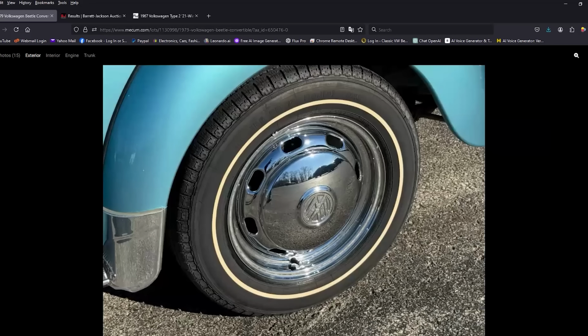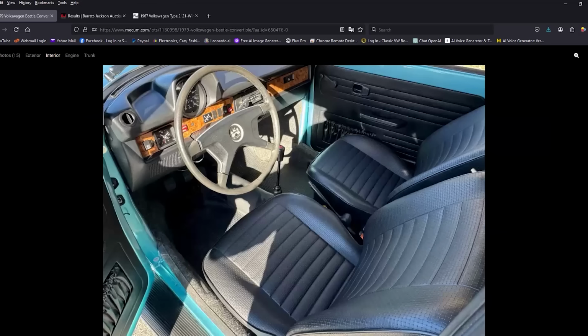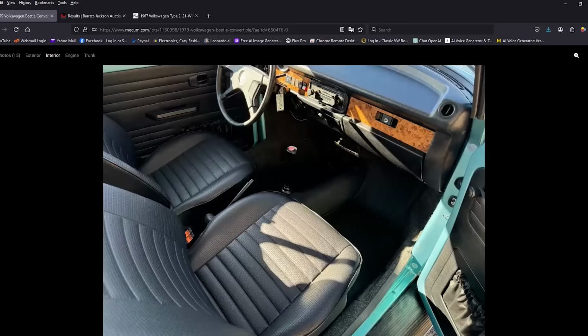So we've seen a few of these come across the block over the past few years, and you can tell that there is a desire for these unrestored examples, even though they're the late model, the fuel injection with the big padded dash, that kind of thing.